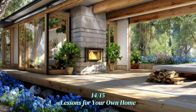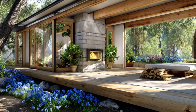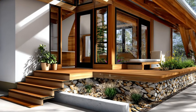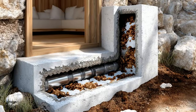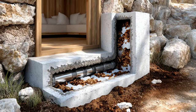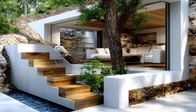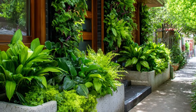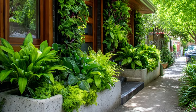You don't need to build a full brutalist structure to apply these ideas. Start with thermal mass, add greenery inside, and focus on airflow and insulation. Even small design choices, like orienting windows for solar gain or adding a living wall, can bring passive principles and natural calm into your space.